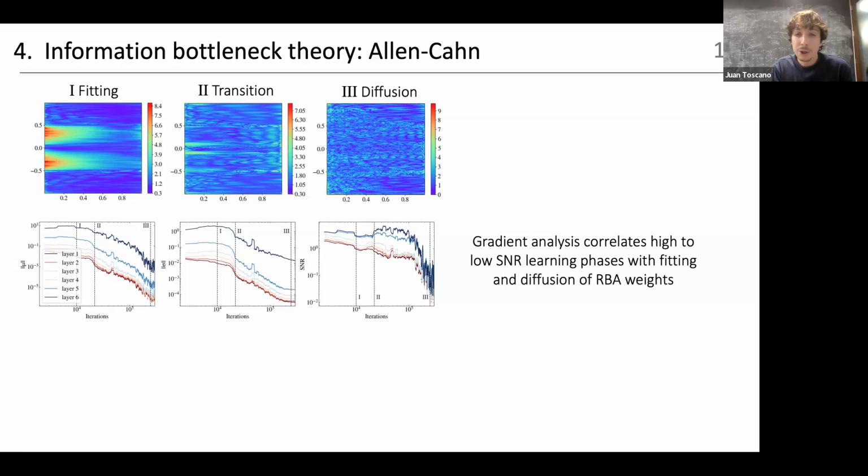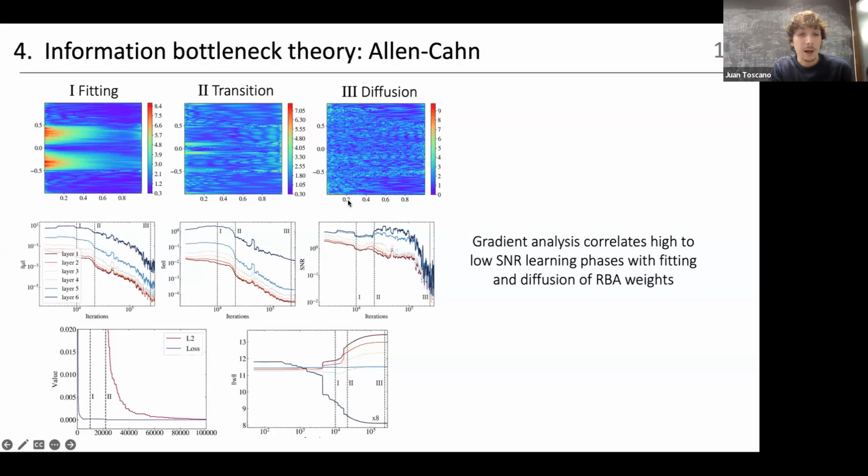We also correlate these high to low SNR learning phases with the fitting and diffusion of the RBA weights. This was very important for us. Another thing to mention is that it's at this diffusion stage, the beginning of the diffusion stage, the transition phase, where the network keeps decreasing the relative L2, right? This is the normalized comparison of the loss and the L2 as previously discussed in a previous question.